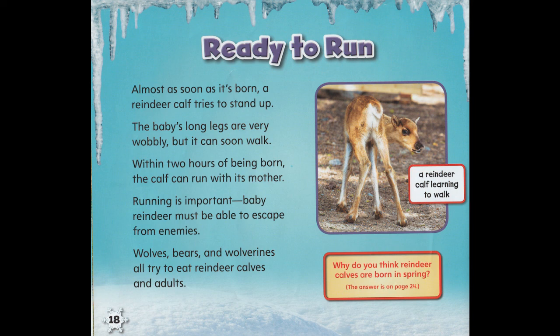Running is important. Baby reindeer must be able to escape from enemies. Wolves, bears, and wolverines all try to eat reindeer calves and adults. Why do you think reindeer calves are born in spring?